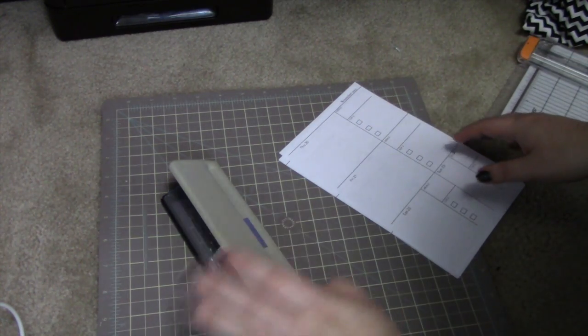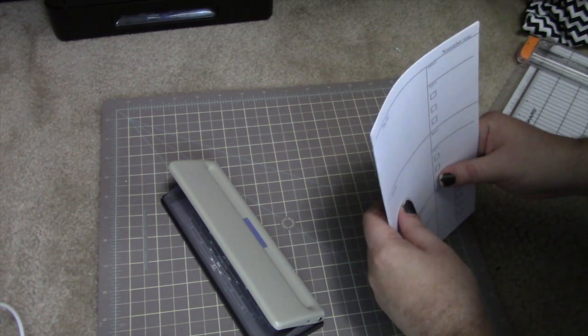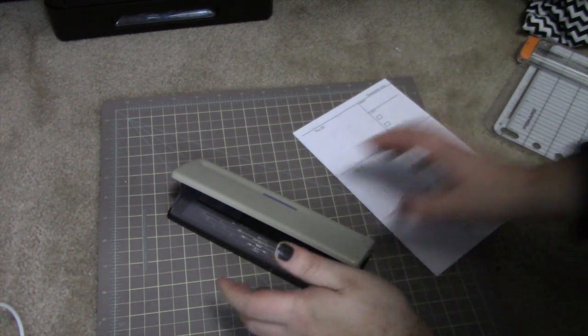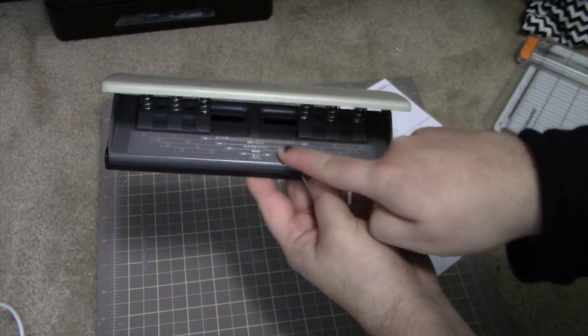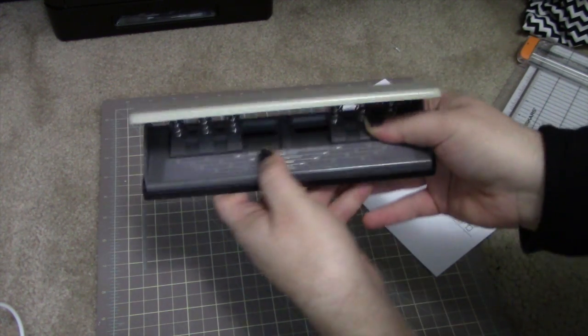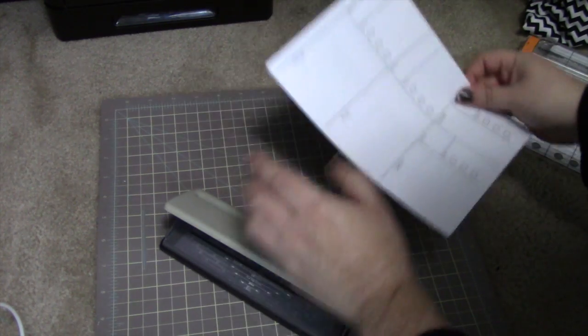Okay, so the final piece of the puzzle when creating your own inserts is obviously going to be punching your inserts. You can see here I've got my open hole punch. This is actually an adjustable hole punch that goes from A5 down to like the pocket or the mini size, which I don't even have a Filofax that small, so I've never actually punched it. But right now I do have my guides lined up for A5.